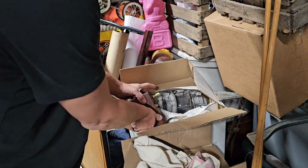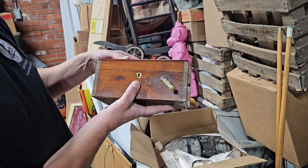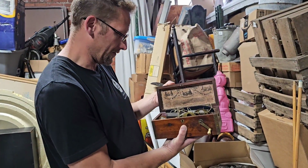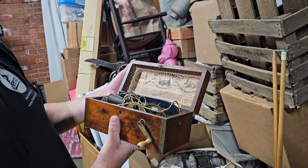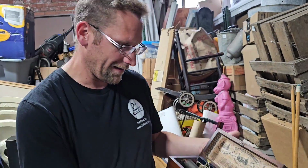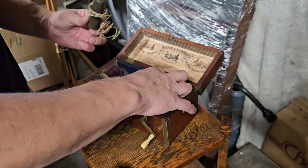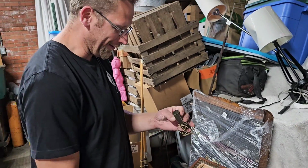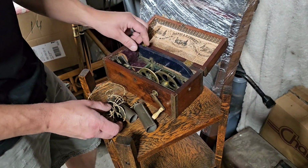What is this? Holy smoke. What is this thing? What the? Davis and Kidders? For nervous diseases? Electric machine? Oh. What the heck is... Whoa, Shane. I don't know where this goes on. You gotta take a look at this thing.